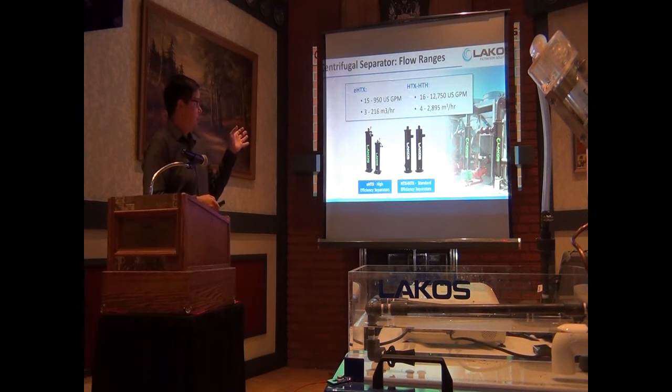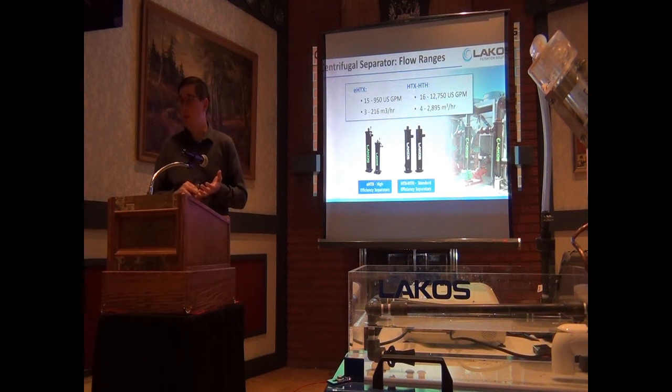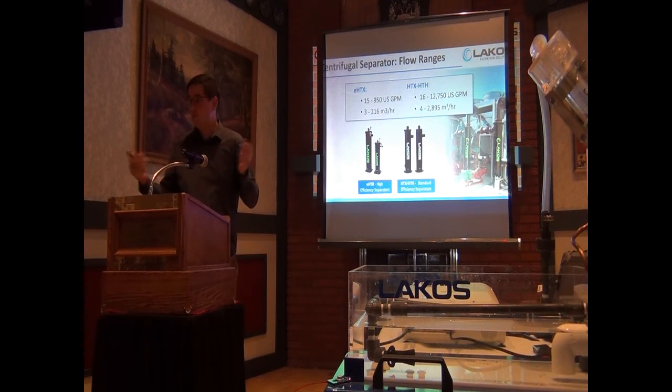Flow rates will range between 15 and over 12,000 GPM. So in larger applications, such as in the industrial fields, we have units that are 24 to 30 inches in diameter. And if there's any flow rates that are greater than that, we typically just operate them in parallel.